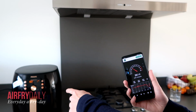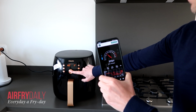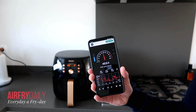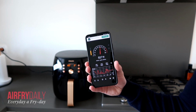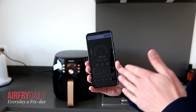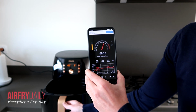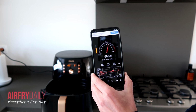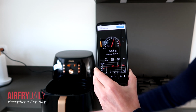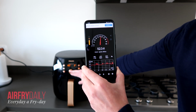Now let's compare this with an air fryer. I'm using the same distance, so let's turn on the air fryer. So it is around 52, 53 decibels. If I open it, it's around 58. But it's around 52 decibels.